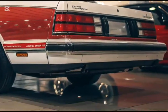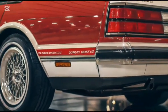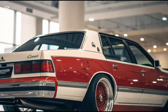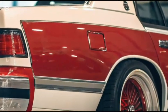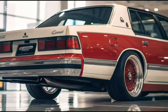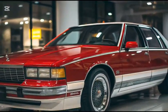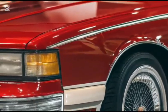In summary, the 1990 Chevy Caprice may not have been the most advanced car of its time, but it was dependable, comfortable, and unmistakably American. It represented a time when full-size sedans ruled the roads, offering big space, big engines, and big comfort. Even today, the Caprice continues to earn respect from classic car lovers and collectors who value its blend of tradition and utility. Whether you're admiring its design, enjoying its ride, or restoring one to its former glory, the Caprice is a reminder of how satisfying a true American sedan can be.